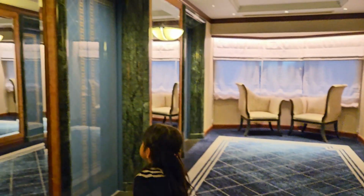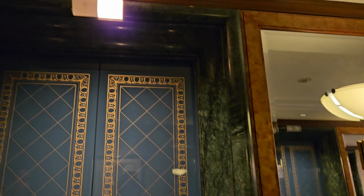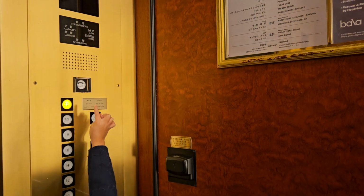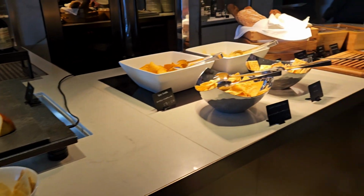One of the things we love about this hotel is that there is a Westin Club lounge which is open to Platinum Elite members and above. They offer a complimentary afternoon tea between 2 to 4 p.m., so we're headed up to the 22nd floor to go check it out. We were impressed with the wide offering.